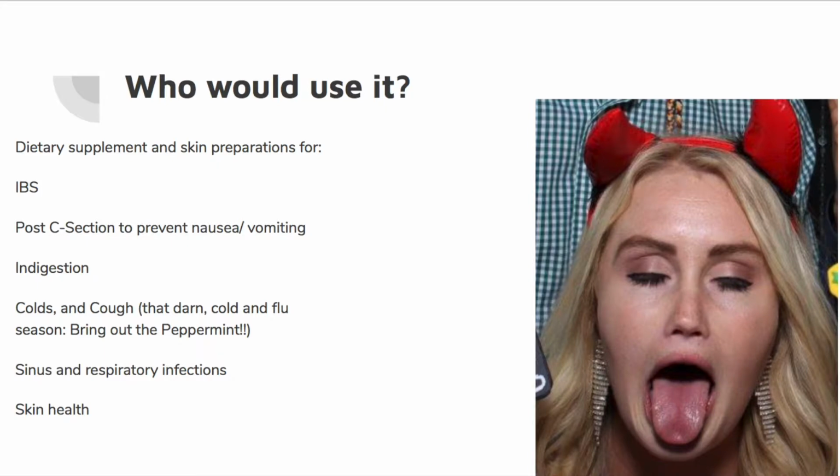So, who would use peppermint essential oils? It's typically a dietary supplement, for the skin, in preparation for if someone has irritable bowel syndrome, post C-section, indigestion, colds and coughs, sinus and respiratory infections, and skin health. Current first-year student Morgan Gunderson currently uses them, but she was unavailable for comments about this section.